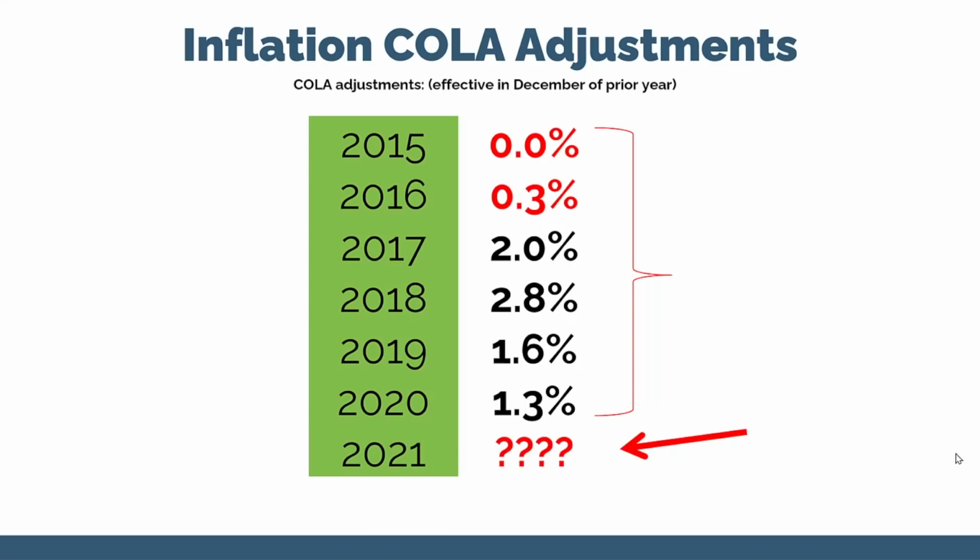So the question is, what increase are we going to see for 2021? And for everything that we can see, it looks like this will probably be one of the biggest increases over the last decade, for sure. What will it be? We don't know yet, but I'll show you how it's going to be determined.